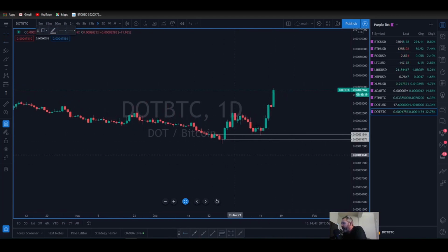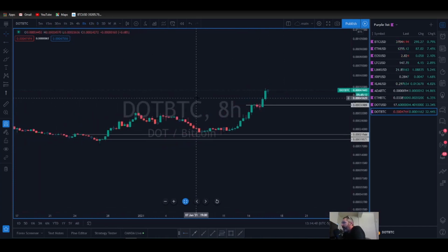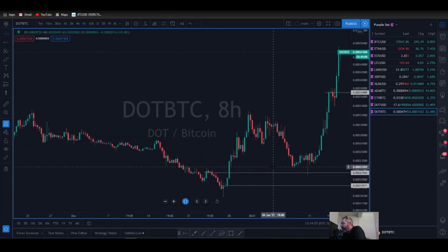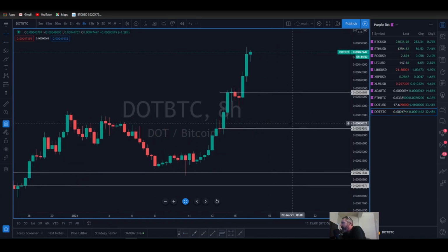So look for this area to be tested on a pullback. As long as you're holding there on a daily closing basis, I would not look for lower time frame charts to find. But I did find a level on an 8-hour chart. So if that area doesn't hold for support, look for this area to hold as support. That first area is 36989, and then this lower area to look for a lower high or a higher low support would be 29286, and that's this level right here.